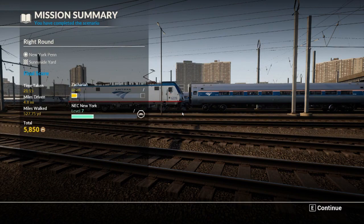All right, well, that'll do it. That took us 21 minutes and 15 seconds. That's awesome. We could have gone a little bit slower to do it a little bit better. 4.8 miles were driven. We walked 527.75 yards. Always remember the second switch. That's my biggest piece that I can give you to this.